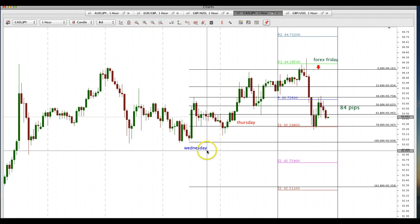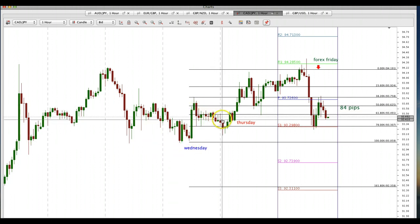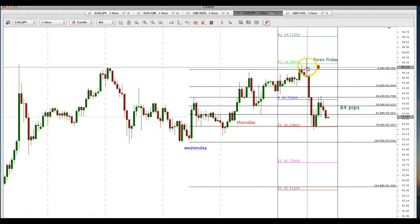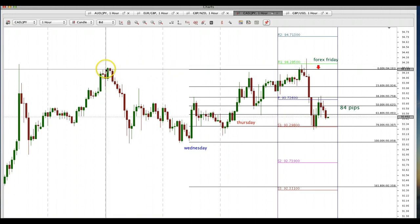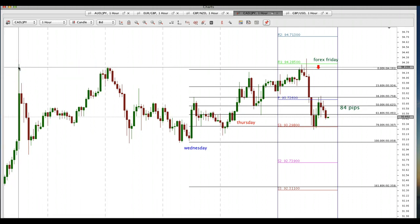Canadian yen. Remember the same thing. The market rallied. Wednesday, it went up. Thursday, it went up. We had higher highs and higher lows. Coming into Friday, we had a great signal because we had a kangaroo tail exhaustion candle at a pivot point, R1. And it was also respecting the highs of Tuesday, notice here, and Monday. Notice the market rejected these levels at 94.23.